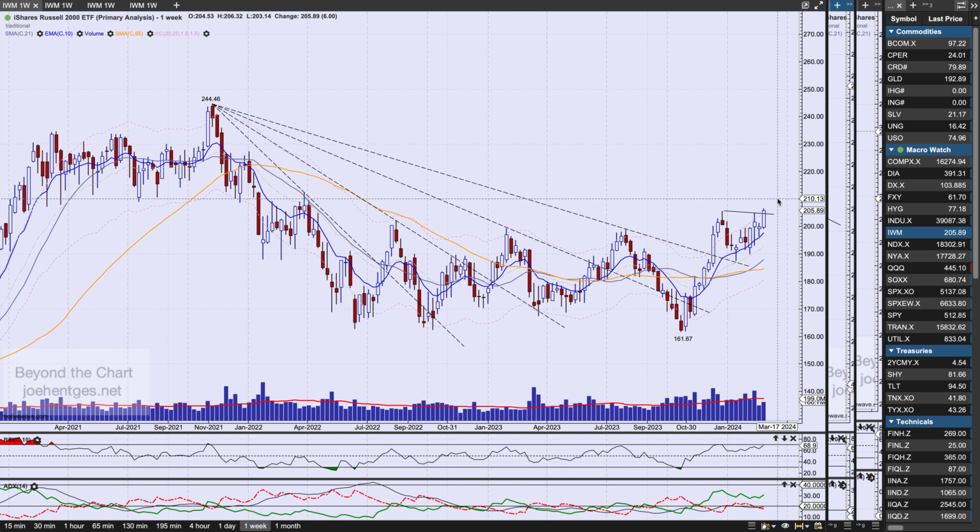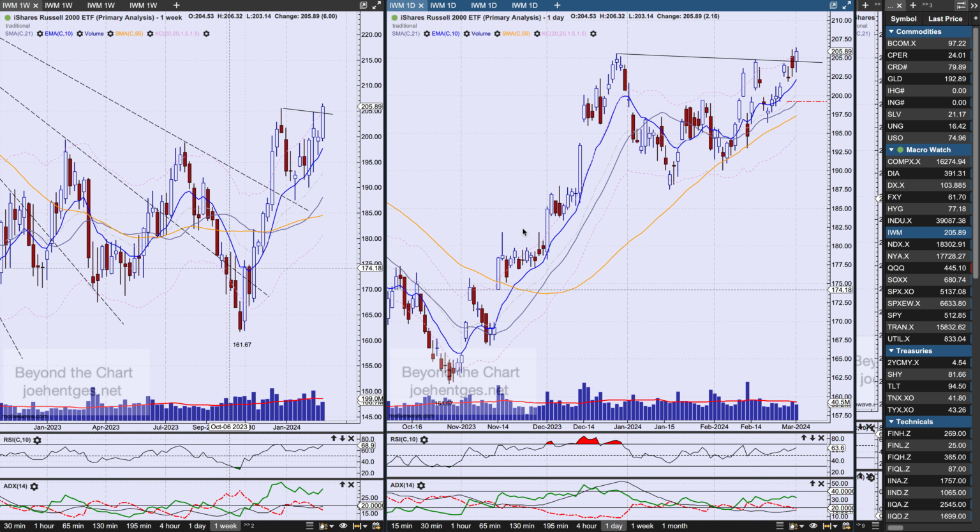So it's going to be really interesting to see how far we get. It looks like the next potential resistance, I would say, is right in here, around 212, but there's also a pretty good chance it's going to run a lot more than that. It looks like we're getting a bit of a swing move in here. You could almost make the case that this is a little bit of a cup and handle kind of move. We'll see what plays out.